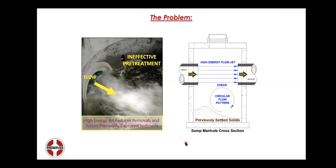There's some terminology that's a little bit different in some areas too. I'm going to refer to that as scour when high flows come in. The turbulence resuspends previously captured material and then washes it downstream. So just for ease of talking here today, I'm going to call that scour. So that's what I mean when I talk about that. That's the problem with some manholes. High flows come and that previously captured material is just scoured out and washed downstream. Next slide, please.